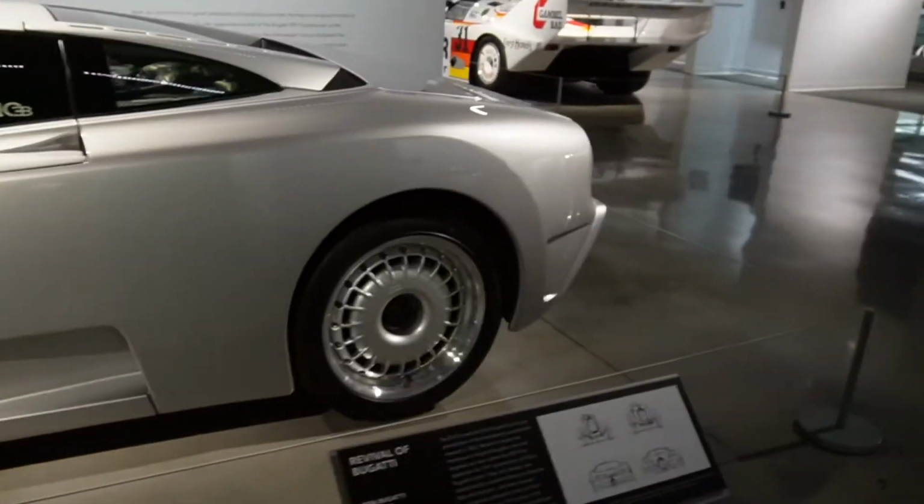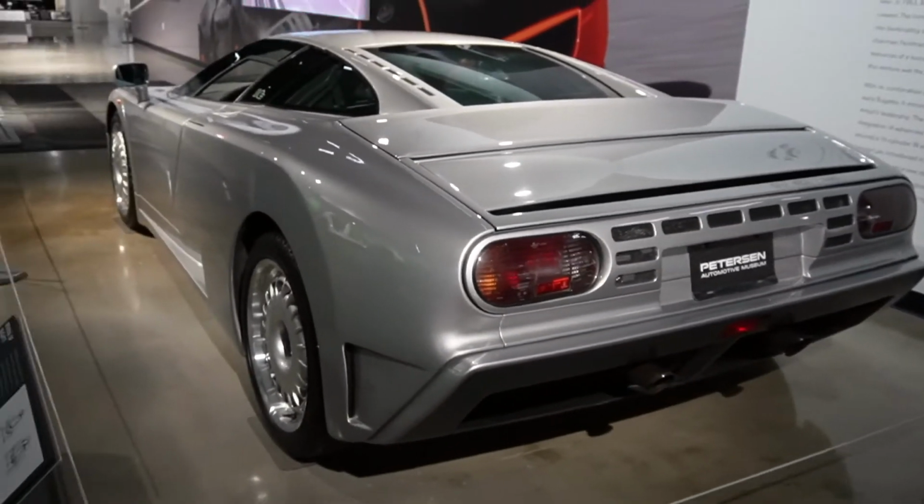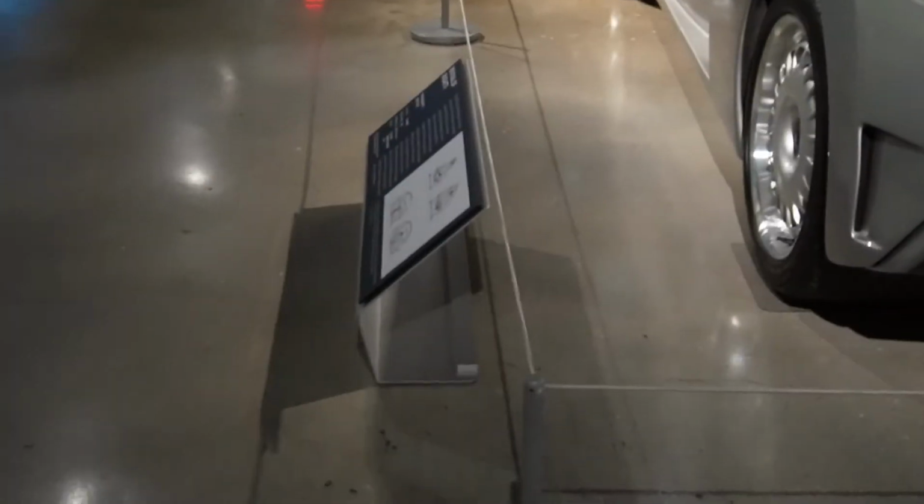All right, we have a Bugatti here, and it looks like we had another Bugatti there, but it's no longer there. It was probably a Veyron, and what we have right here is the EB110 GT. Again, I am the human encyclopedia of vehicles, so I knew that way before I saw it there.